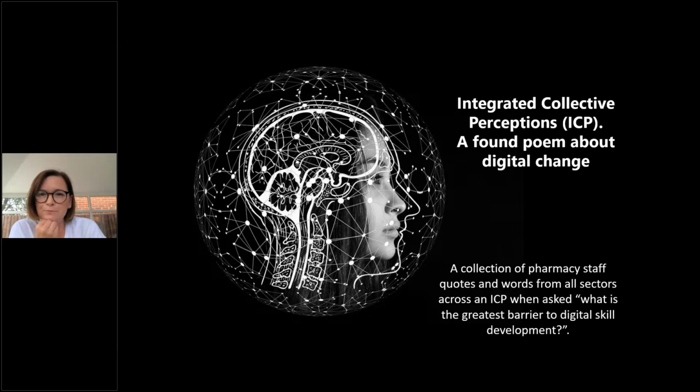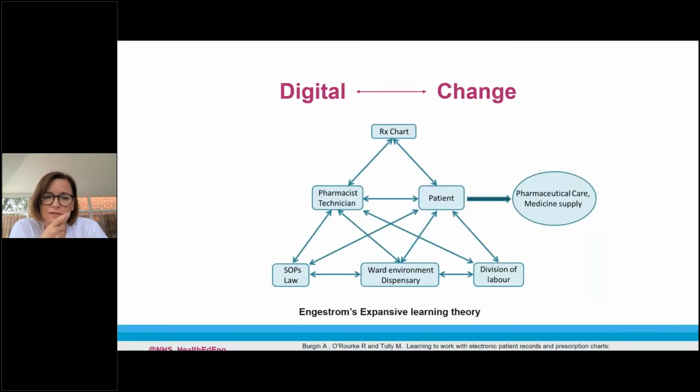So next slide, please. And actually, this was really resonant of some work I did as part of my master's thesis, and this was over 10 years ago, actually, around describing what change happened when we implemented digital systems. And I think putting in an electronic prescribing system 10 years ago, we recognised that things changed, but we couldn't quite describe it or put our fingers on the what and the why.